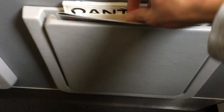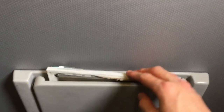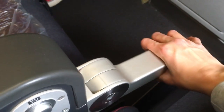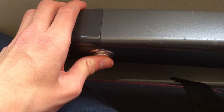In the seat pocket, there's a safety card, travel sickness bag, and magazines. In the left armrest, there is a mini remote for the in-flight entertainment system. The in-flight entertainment screen is stored under the armrest. Above my head are aircon outlets. The recline button is in the right armrest.